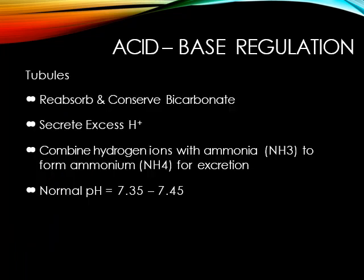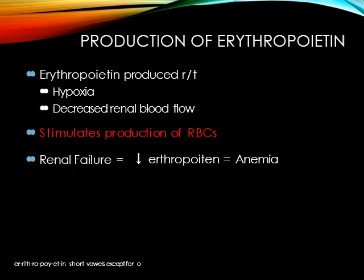Acid-base regulation involves reabsorbing and conserving most of the bicarbonate and secreting excess hydrogen ions. The distal tubule has different ways to maintain the pH of extracellular fluid within a range of 7.35 to 7.45. The kidneys perform vital functions through the participation in red blood cell, or RBC, production and blood pressure regulation.